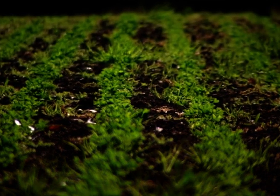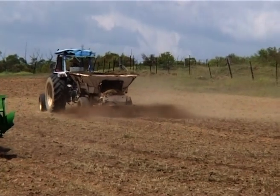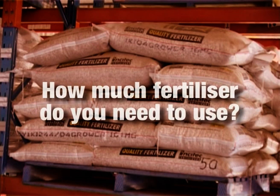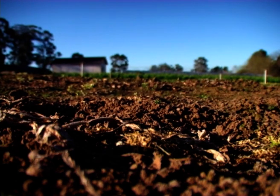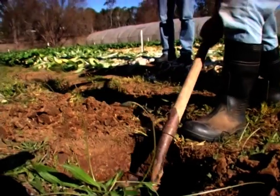Knowing your crop will help you decide when to fertilise, but most crops use very little fertiliser in the early stage and much more as the crop matures. The first thing you need to do when working out how much fertiliser to use is to find out how much is there already. If you or someone else has been farming the land before, it is very likely that there is a considerable amount of fertiliser already in the soil.